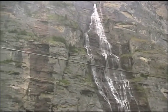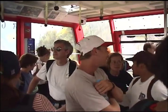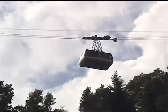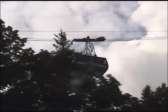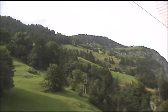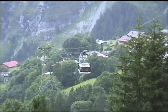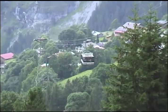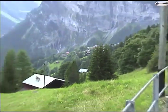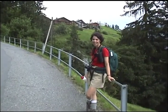We're going up the cable car. Right in the cable car. They're everywhere. This is where we're going, up here, the Gimmelwald. Now here comes the other cable car up from Gimmelwald. This is the cable car Terry and I didn't take so we could walk an extra hour. This is what it looks like when you walk the extra hour.